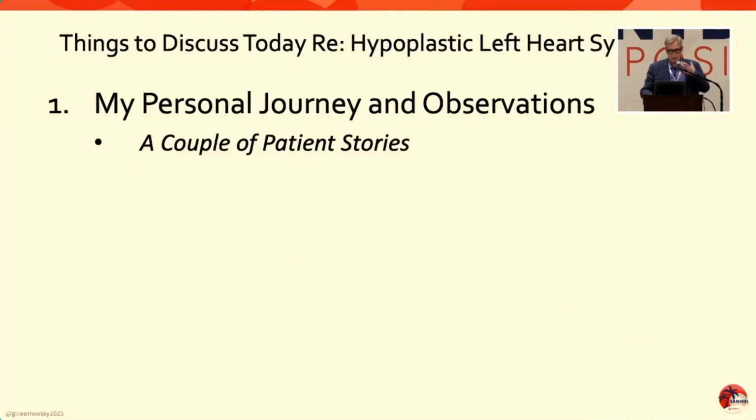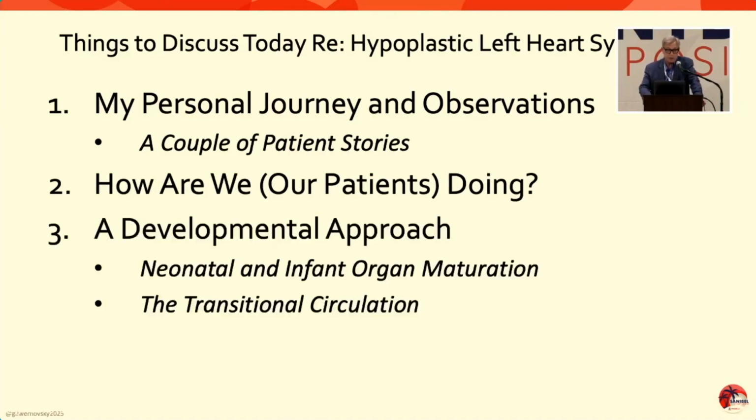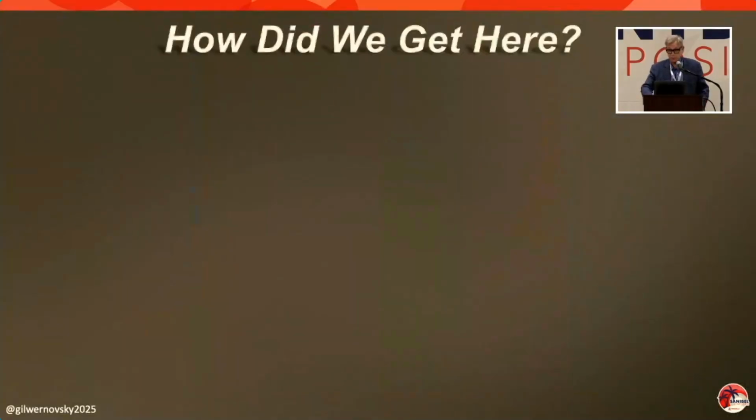So I'll start with my own personal journey through this and some observations, some patients who have shared their story with all of us. How are the kids doing? A slightly different way of approaching this and when we're going to do the Norwood operation, and some proposals for next steps.